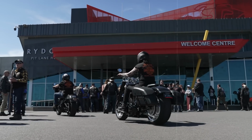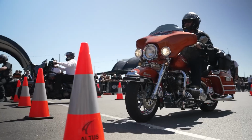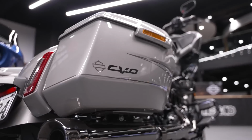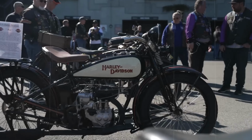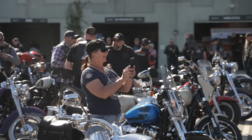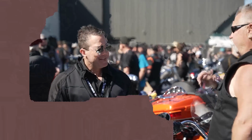The solution isn't necessarily avoiding HOG completely. Some chapters are genuinely welcoming communities with great rides. But join with your eyes open. Understand that it's primarily a marketing program designed to increase brand loyalty and spending. Participate in the aspects you enjoy, but don't feel obligated to buy into every branded experience or purchase they promote.